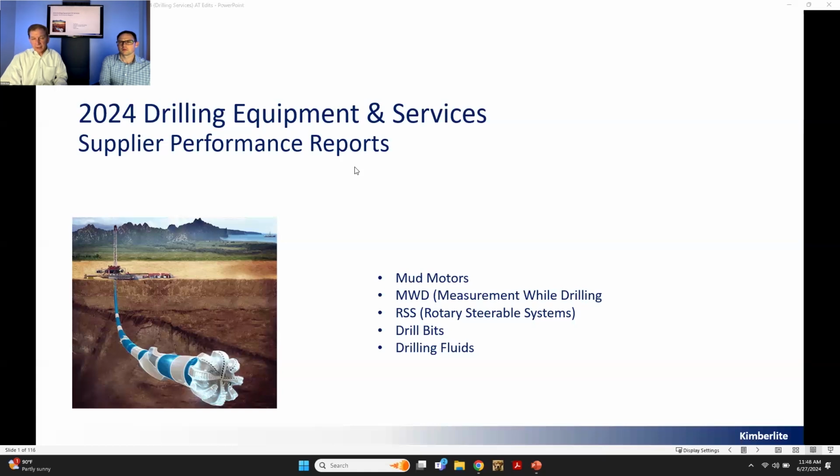Today, we'll be taking a look at the drilling equipment and services market and see how the suppliers, both large and small, stack up in terms of overall technology, performance, and service quality. We'll be covering mud motors, MWD, rotary steerables, bits, and fluids. For those of you that are less familiar with Kimberlite Research, we'll give a brief background and then we'll dive in.